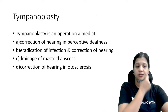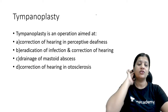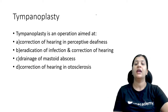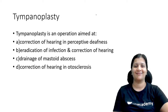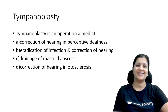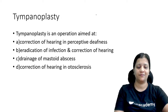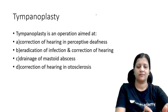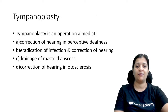Okay, so answer this question. Tympanoplasty is an operation aimed at correction of hearing in perceptive deafness, eradication of infection and correction of hearing, drainage of mastoid abscess, correction of hearing in otosclerosis. So please answer this in the chat section. What is tympanoplasty? Very good. Rishav, Debraj, very good.